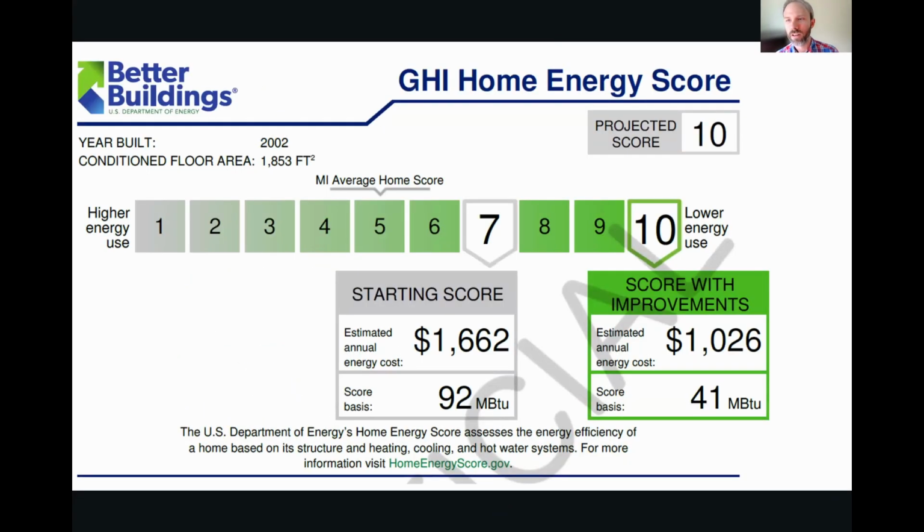This report is our DOE Home Energy Score. On the left side, you'll find the information of how we assess the home and its current condition. And on the right side, you will see the end results after my project was completed in 2021. As I mentioned, a home energy score of 7 is quite typical for a home built at this time, and most new homes would probably fall into an 8 or 9 range under today's energy code.